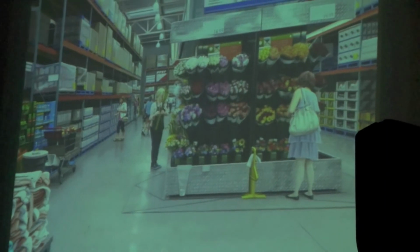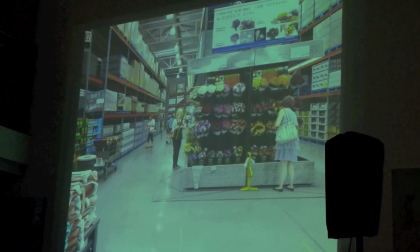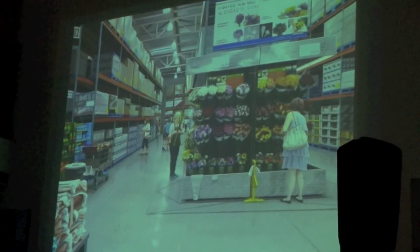Is that a current painting? Yeah, I just varnished this like two days ago. So there you go, so that's what I do. Thank you.